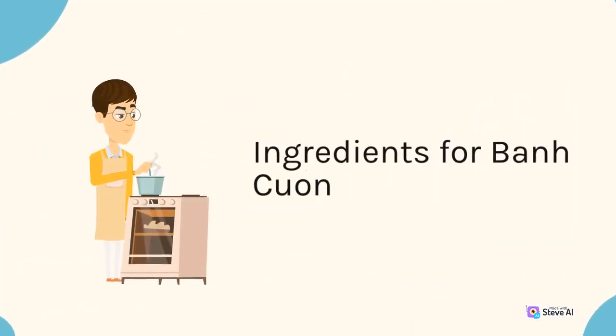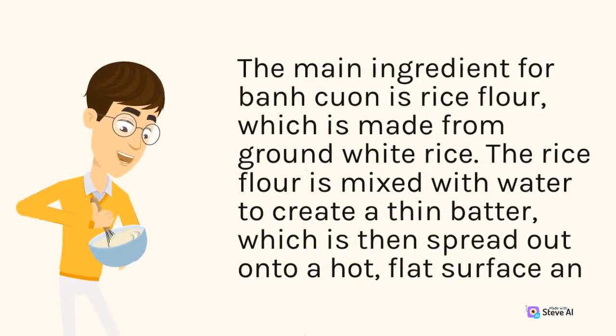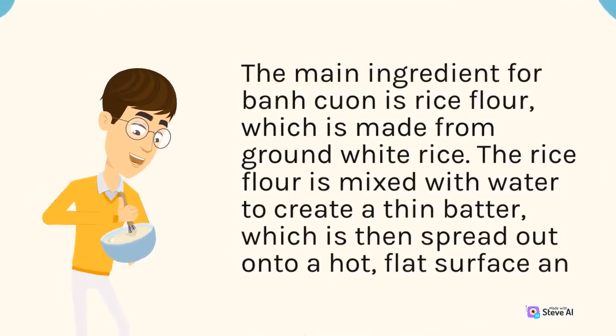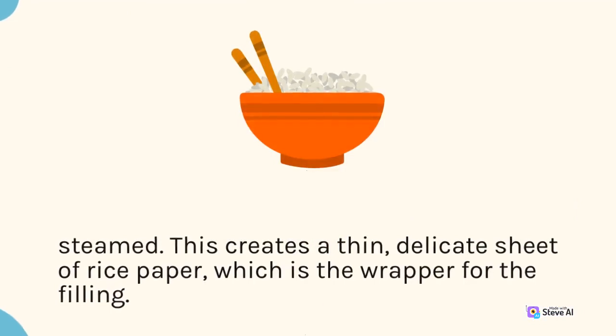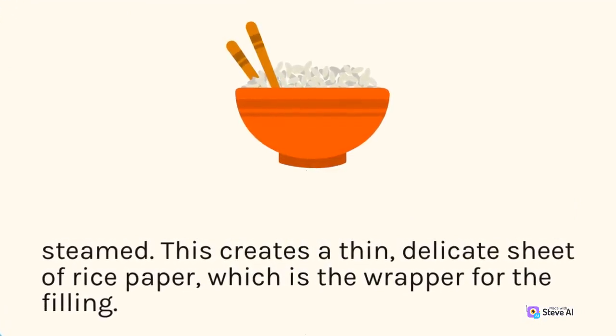Ingredients for bánh cuon. The main ingredient for bánh cuon is rice flour, which is made from ground white rice. The rice flour is mixed with water to create a thin batter, which is then spread out onto a hot, flat surface and steamed. This creates a thin, delicate sheet of rice paper, which is the wrapper for the filling.